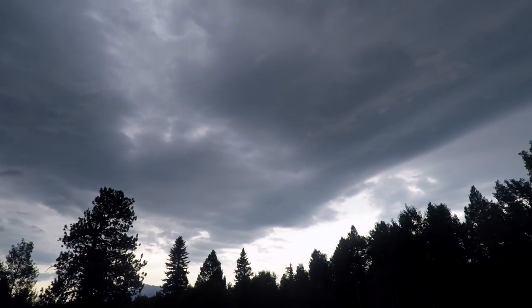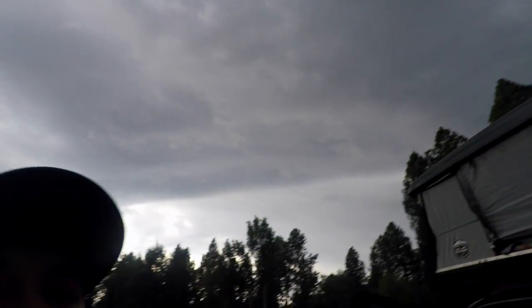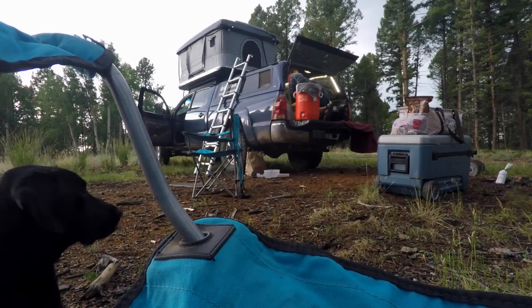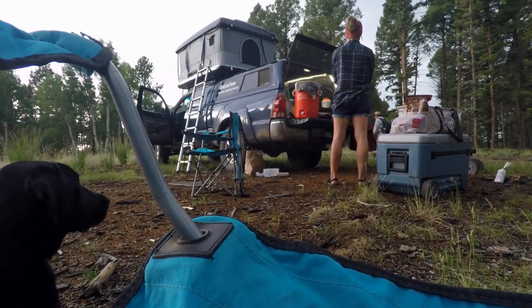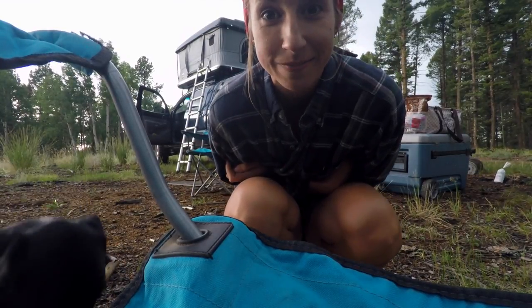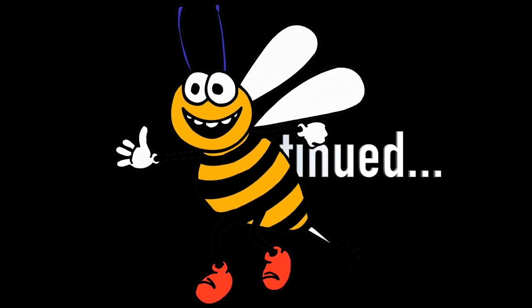We're having some thunderclouds and not sure if it's gonna start raining. So we're gonna set up our tarp awning. Yeah, that's right. We have a tarp awning. But I've never set it up before because it's just a tarp. So we're gonna try to make an awning out of a tarp, okay? Let's see if we can do it. It's starting to rain. So hopefully this idea works.